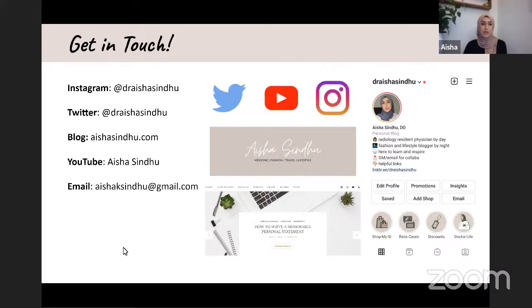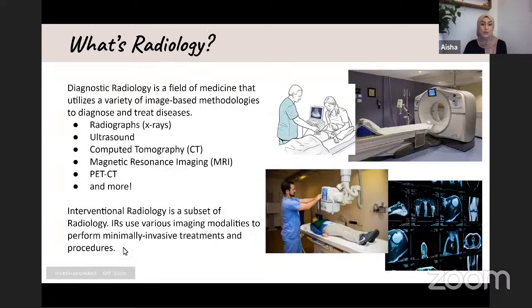So let's get right into it. What is radiology? Radiology is a field of medicine that utilizes a variety of image-based methodologies to diagnose and treat diseases. So we use X-ray, ultrasound, CT, MRI, PET CT, and a whole bunch more image-based methodologies. And then interventional radiology is a subset of radiology. Interventional radiologists use various imaging modalities to perform minimally invasive procedures and treatments.